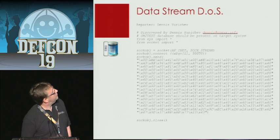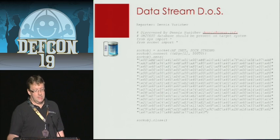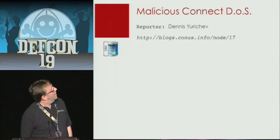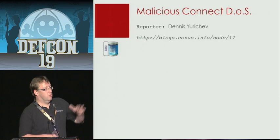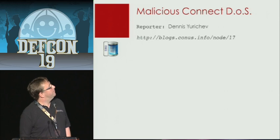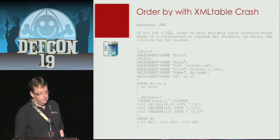Okay. So this is from a guy from Ukraine, Denis Yurishev. By sending this special package, you were able also to create a denial of service attack. And Denis was also reporting another one, but it's too big. By using fuzzing, I'm quite sure you will be able to find a lot of vulnerabilities there. And this is one of the exploits from IBM.